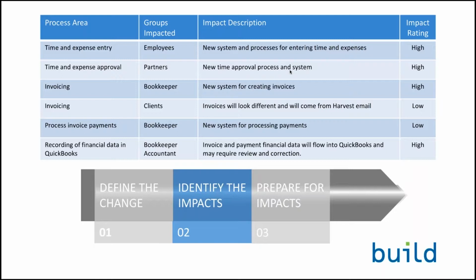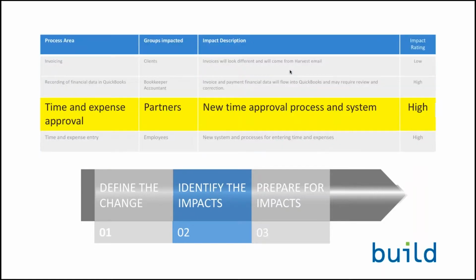In each of these areas, we have identified who is impacted, what that impact is, and whether it's a small or a big impact. And I know that's a ton of information to try to digest on a slide. So we're just going to focus on one line of these processes just to show them as an example of the kind of detail that we put in here.